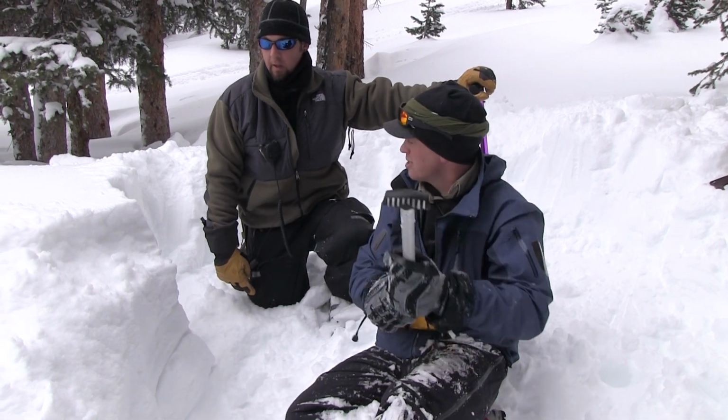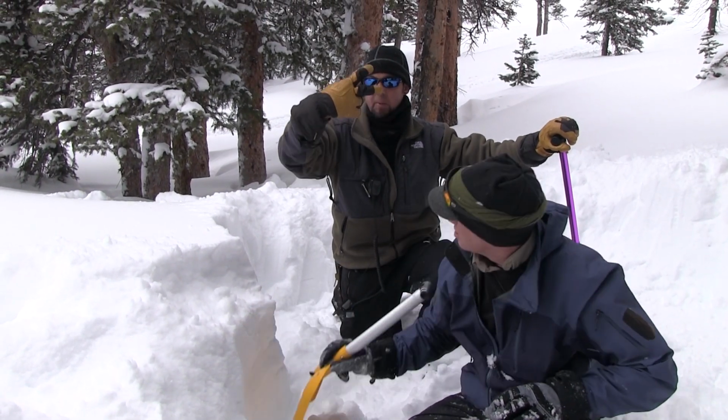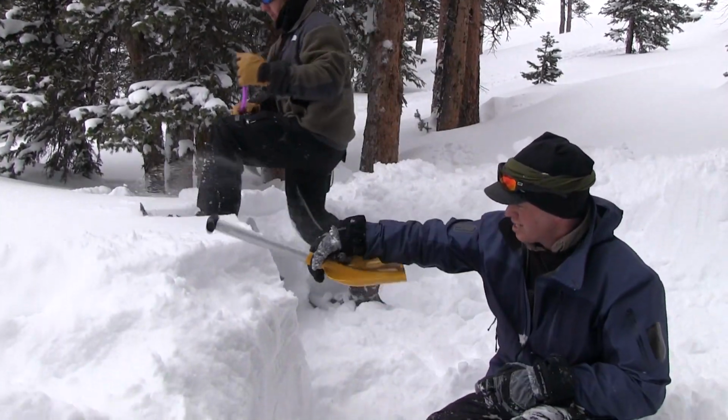You want to step on this? Everybody has a built-in avalanche slope gauge right on their hand. You go like this with your fingers, it makes 45 degrees. If your slope is in there somewhere, that's what you want to watch out for. So, watch out for the piece. He's going to stand on this.